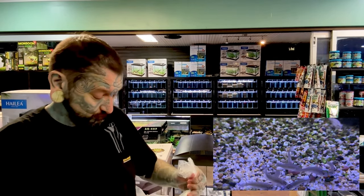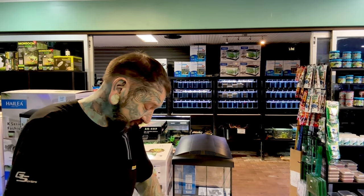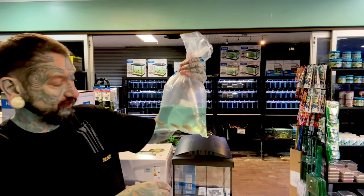They are back in as well. More silver dollars. Okay, so we got quite a lot of silver dollars. Didn't realize there was a couple of bags of them.